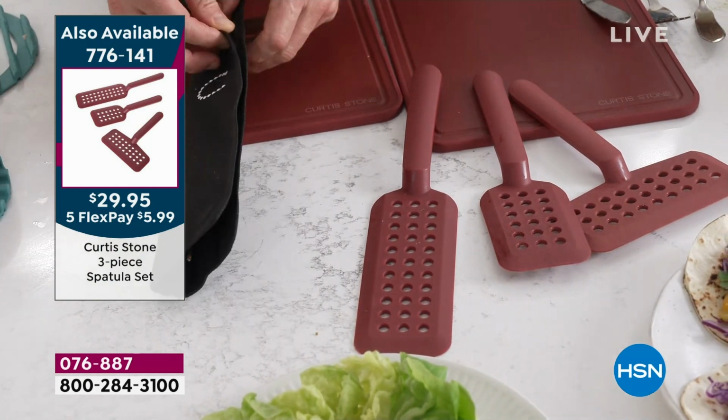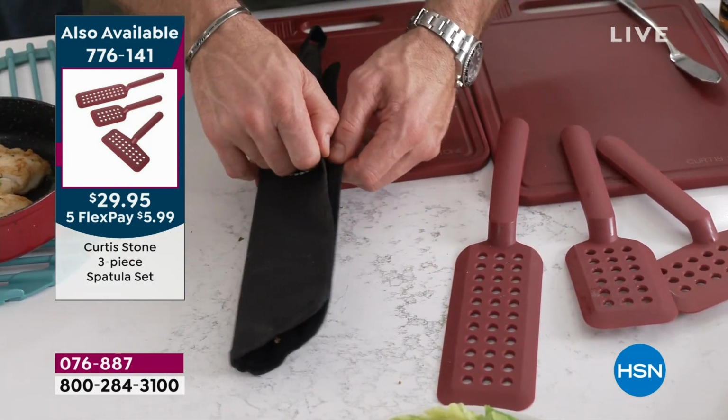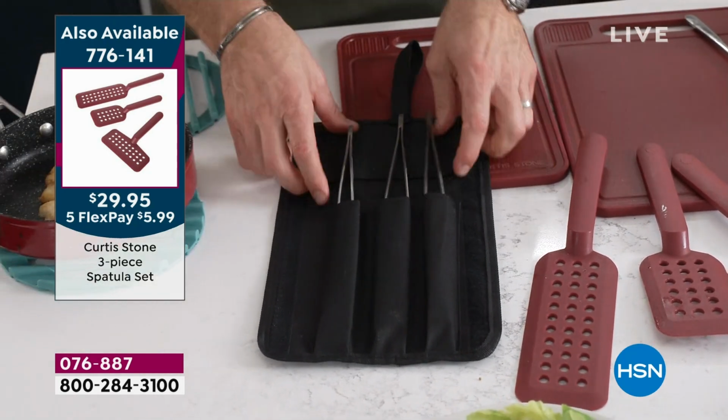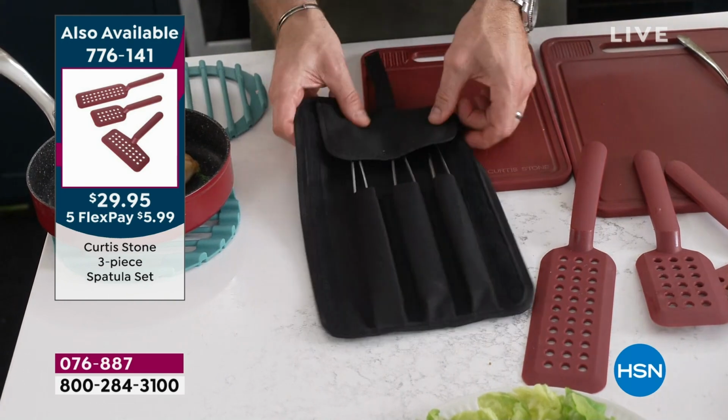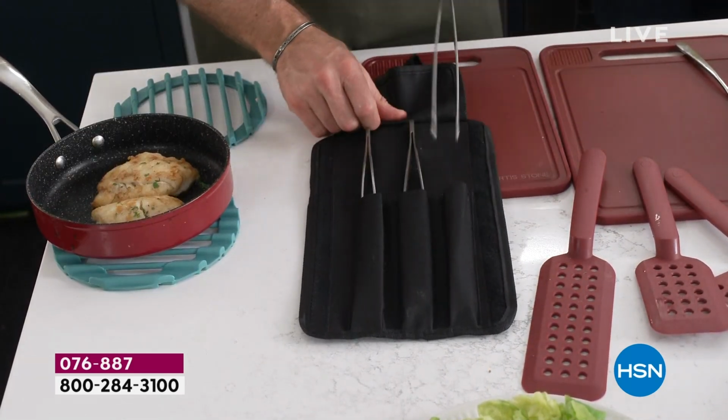776-141. There it is. Another incredible tool set is right here. It comes in this beautiful pack. First time I've ever shown it. I'm calling it my chef tweezers. They've all got these little homes, and then that sort of folds over, so it neatly goes away. When you want to use it, though, let me show you what you get in.